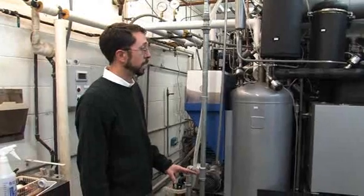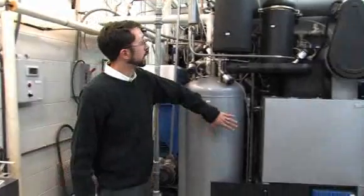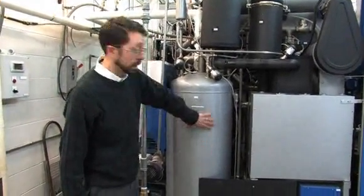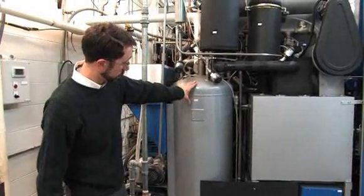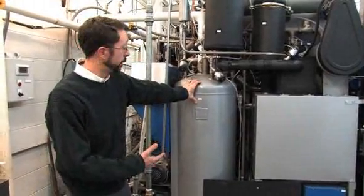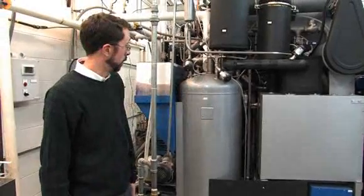The previous machine... let's see, this one, so right here, this is the cleaning solvent, and thus far we've yet to have to add any to it. It reclaims everything that's used, cleans it, recycles it.